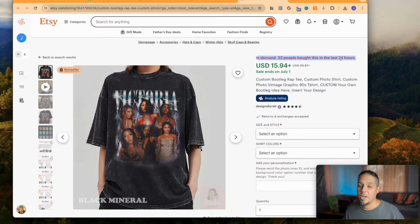Coincidentally, this is how you spot trends. So it's not that you have to wait till it's a bestseller. When you see these little words here, 32 people bought this in the last hour, or so many people added this to their cart in the last little while, that's how you can spot trends and bestsellers in the making before they become actual bestsellers. So pay attention to these red words here.